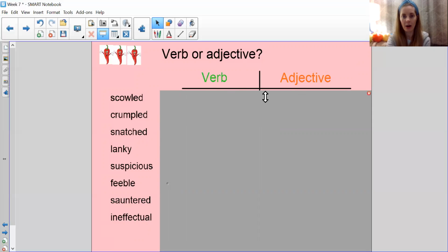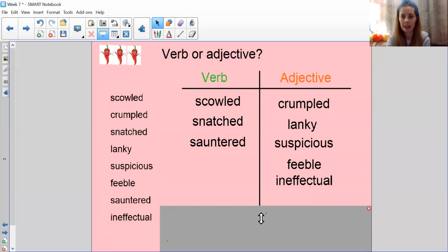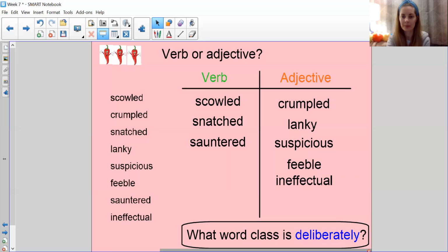Super, I hope that all went well. Let's see how well you did. So here are the answers. And there's one word that we did not look at, and that was deliberately, which is doing something on purpose. And does anybody think that they know what word class deliberately would go into?